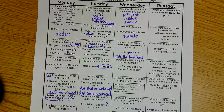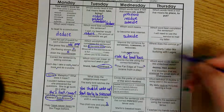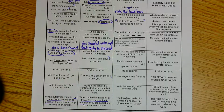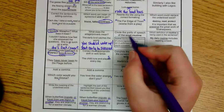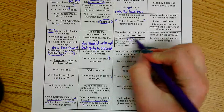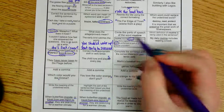Rewrite the title using the correct formatting. The Far Edge of Town is a scene from a play. It's not the title of the whole play. It's just one scene, so I'm going to put quotation marks. It's a smaller work. Circle the parts of speech of the word routine. The parts of speech are noun, verb. So right here we have a noun is the part of speech for number 1. Adjective is the part of speech for number 2.